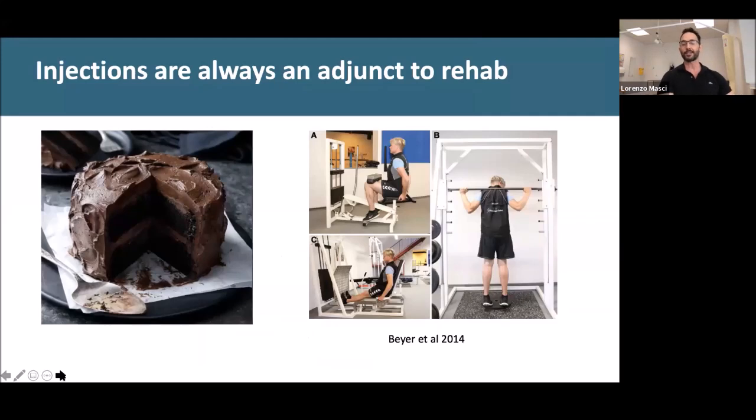Right. So as an SEM practitioner, I always like starting off with this slide because when we talk about injections, we always talk about treatment. And I think rehab really trumps everything. This is the way I explain to patients: injections are always an adjunct. They're like the icing of the cake. If the sponge of the cake isn't good, then it doesn't matter what the icing tastes like, the cake is not going to taste good. So it's really important that you emphasize rehab, and injections are always the extra on top of that.